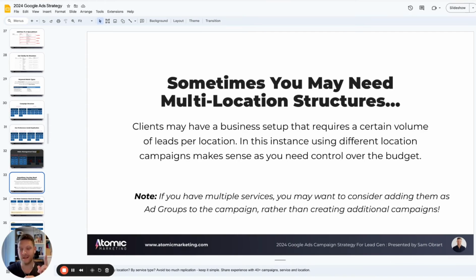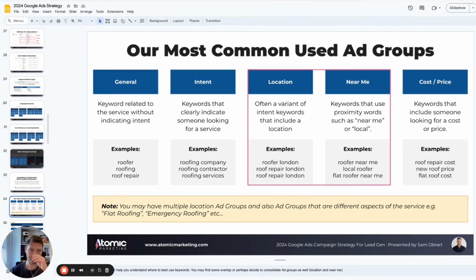This is an absolute maybe. It really does depend on what kind of services they are. If they're similar value, it's probably more relevant to do that. But if they're entirely different services, different values, then it may make sense to segment them into their own campaigns with their own budgets. So hopefully that gives you some advice on how you decide to structure it.